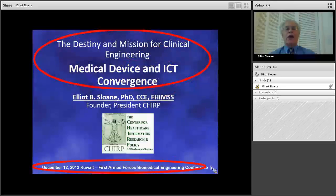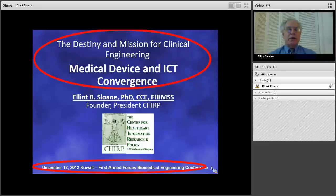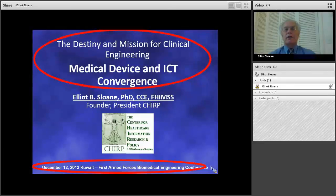We, in addition, have been talking in other countries in the Middle East, such as Kuwait, Dubai, and Saudi Arabia, about this convergence function because, in fact, in many of these countries, there's little distinction between the clinical engineering and the information technology, or ICT, information and communications technology leadership. In fact, in Saudi Arabia and in China, the two are very, very heavily imprinted and overlapped.